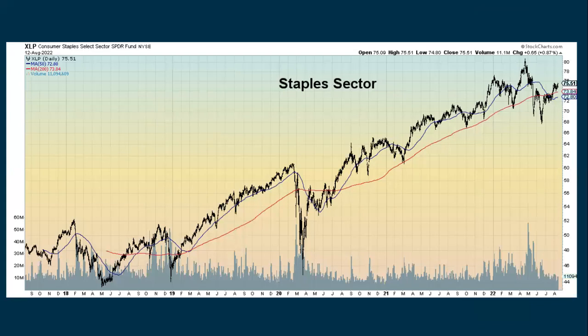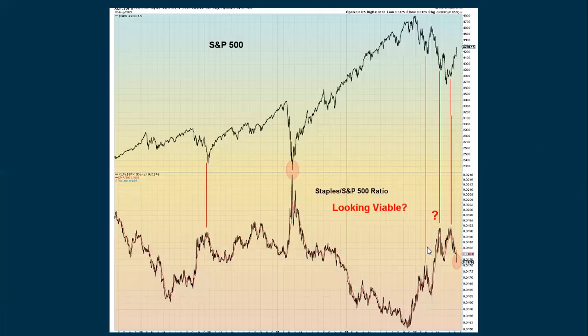The staples were up 0.87. They're above both moving averages. Are we going to cross back over and give us a golden cross? But this continues to fall. This, to me, is the most powerful signal that we're working off of right now. We're spiking up, and this is going down. We've actually broke below where we've been at before. So that's looking like a valid signal.